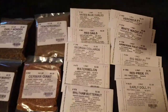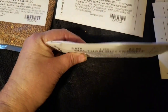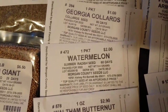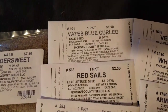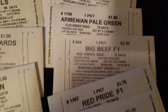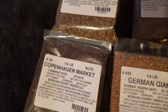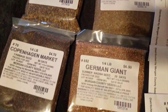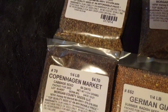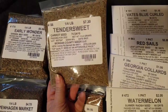This is my seed haul from our seed swap. It's about $40. I got some small packets, but as you can see, they're packed full of seeds, pretty thick packs. So I got butternut squash, some watermelon radish, some Georgia collards, some lettuce, kales, a couple new types of cauliflower to try, some Armenian cucumbers, and then a couple new F1 hybrid tomatoes that I want to give a try. And then of course I got my big garden supply. We got some radishes. There's our Copenhagen cabbage. Won't have to buy cabbage seed for a couple years now. We got some beets and 40,000 carrots approximately.